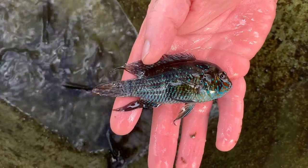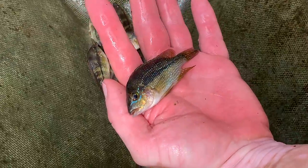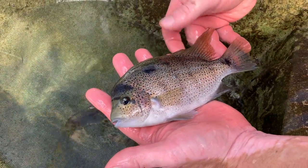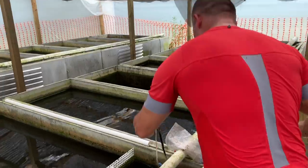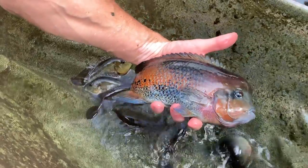It's my first brood. It's F1 juvenile out of front. Wow. Argentia, wow. Oh, it's a beautiful fish. I think it's not enough. It's not big enough. Oh, gosh. Wow. This is wild cut.